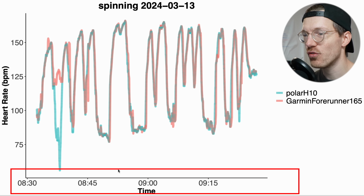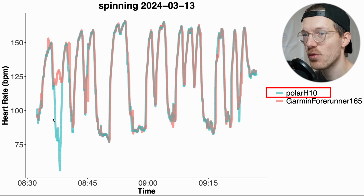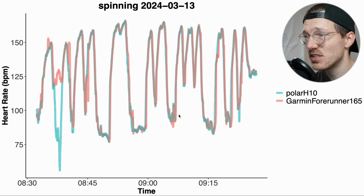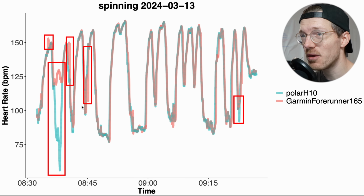So along the horizontal axis we have the clock time, and my heart rate is along the vertical axis, with in blue-green the heart rate according to the Polar H10 ECG chest strap, and in red my heart rate according to the Forerunner 165. And as you can see, for this ride the agreement is pretty decent. Only sometimes the Forerunner 165 wasn't fully able to detect my dip in heart rate.